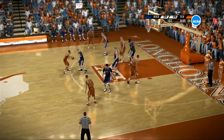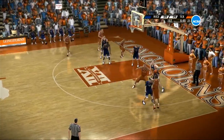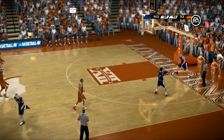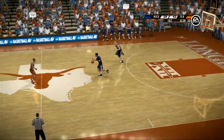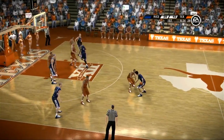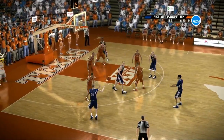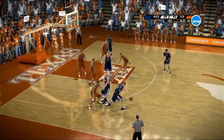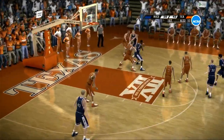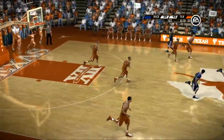On the outside, fakes the shot. He shoots from outside. It's good. Moving it around the perimeter. There's the fake. And a momentary look from three-point land. Let's watch the move as he works his man and out a fadeaway jumper.